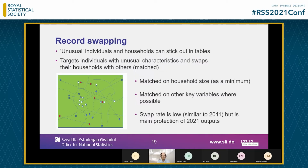So briefly, record swapping: we take the unusual individuals and households, we target them, and then we swap the households with others. We match on household size as a minimum. So if I have a 4-person household that has 1 or 2 unusual people, and we have to swap that, we would swap with another household in another area of size 4. We'll also match on other key variables such as age, sex, and where we can, ethnic group and economic activity, but household size is the minimum. The swap rate will be similar to 2011, and is the main protection for 2021 outputs.